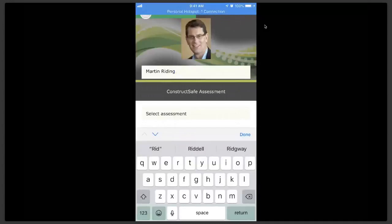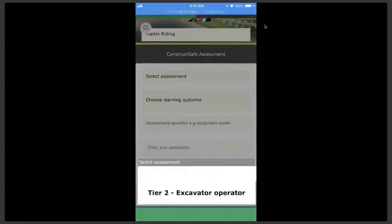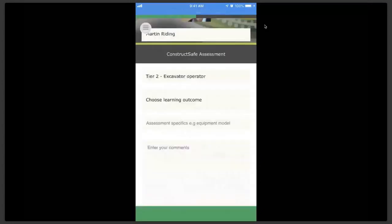And then what I will select is the thing that I'm going to assess that person on, what piece of plant. Now, the system knows already which tier 2 tests I've passed, so I can only assess excavator operators because that's the only tier 2 test I've passed. So some assessors may have passed multiple tier 2 tests for multiple pieces of plant, so I'll be able to assess more than just excavators.